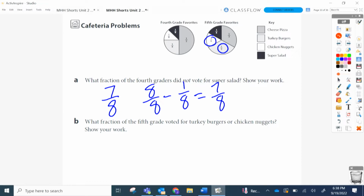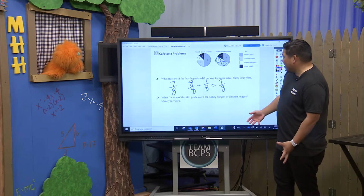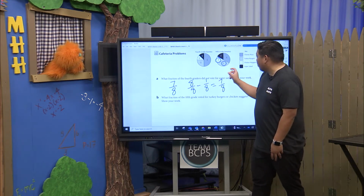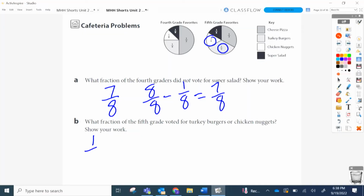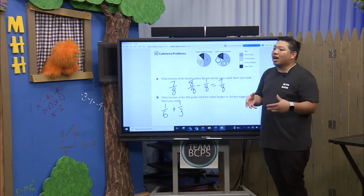Okay. So in order to figure out how much that would be, we would have to figure out how much 1/6 and 1/3 would be together. So we have 1/6 plus 1/3. But now we know that all of our teachers have said you cannot add fractions if the denominators are not the same.